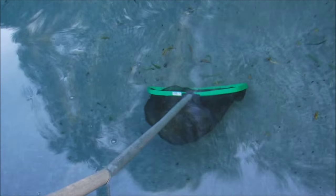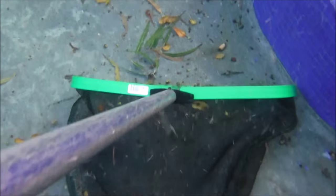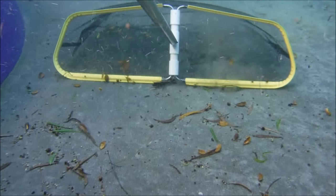Correctly skim the bottom of the pool. Although it's the most time-consuming method, skimming the whole pool, top and bottom, with the leaf rake is effective.